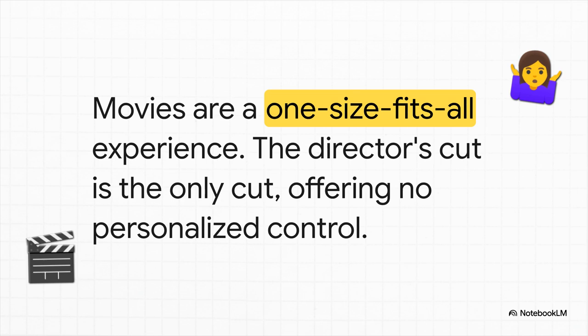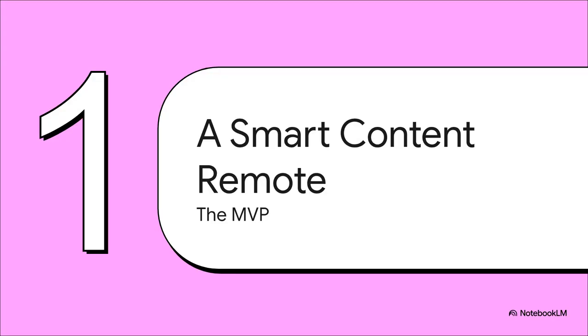See, right now, movies are a one-size-fits-all deal. What the director made is what you get. But what if you could have your very own version, your own cut, tailored perfectly to you? Well, there's a fascinating concept that aims to do exactly that. So, what does the first step into a future like this even look like?